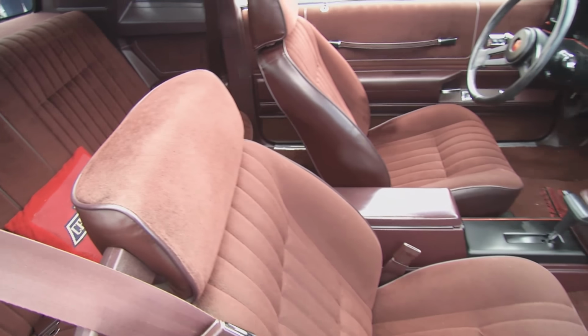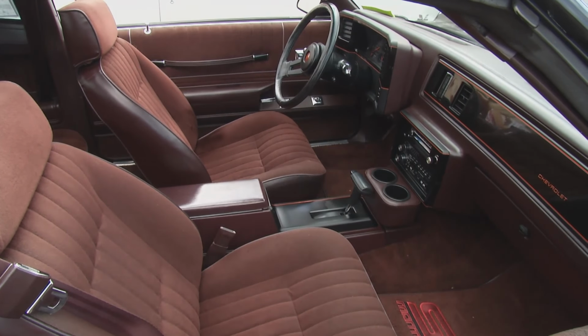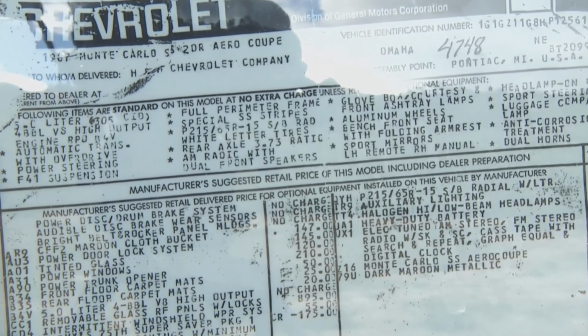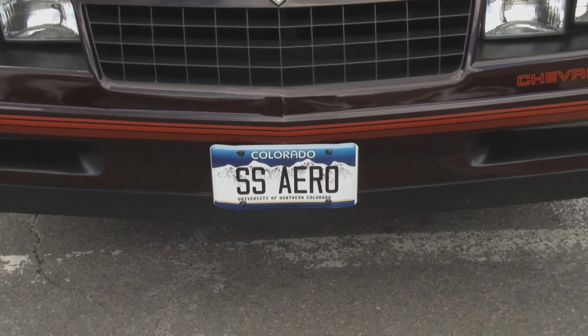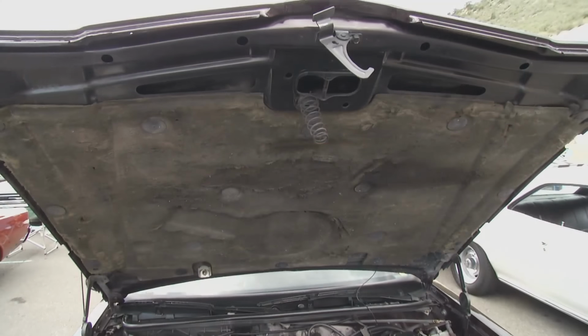Tell us what you got. For 1987, it came with the Chevy package, 75th anniversary. So there's a whole bunch of power windows, locks, and stuff like that. It comes with almost every option you can think of. Why did you have to have this car? Because it was a little bit different. I like Montes, I like the bigger cars, but the Aero Coupe was a little bit more rare. I like the window. It just had a different look to it, so that's why.